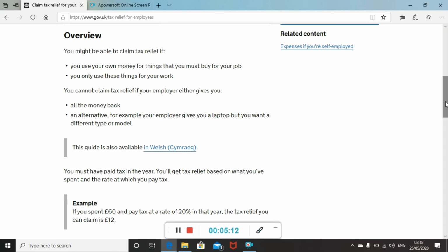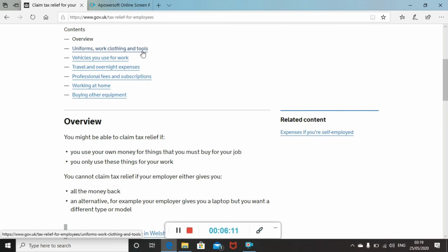Just to know that if your employer reimburses you for any of these expenses, then you cannot then claim them again. If, however, they were to reimburse you less than the 45 pence per mile, then you can go ahead and claim the difference. You can go ahead and read through this for information on which expenses are deductible.